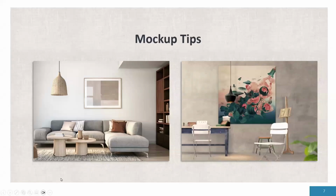We got a question from Eileen who asked if there were tips for great mockups and photos. I did prepare a little something to showcase what might work for your mockups, just to compare and contrast. So give me one moment. Here we have two mockups, and I want to use this visual as a walkthrough of what works and what doesn't work.